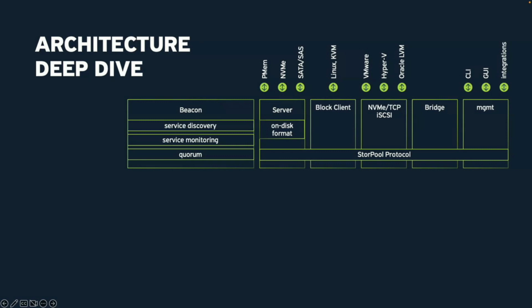What's the minimum number of nodes for a configuration? It's 3 nodes with triple replication, and the smallest deployment could be 3 nodes with 4 NVMe drives each, for example.